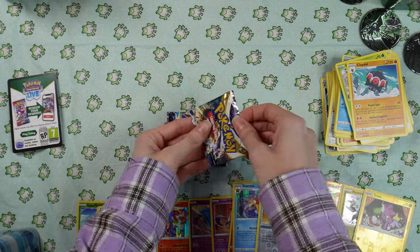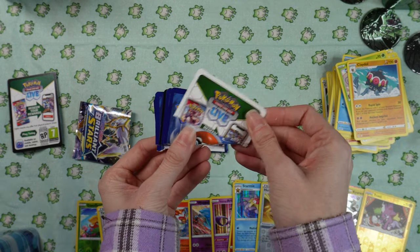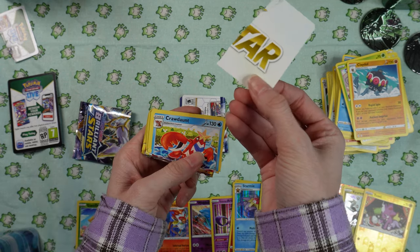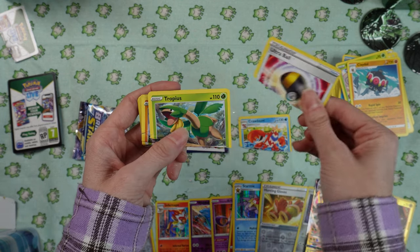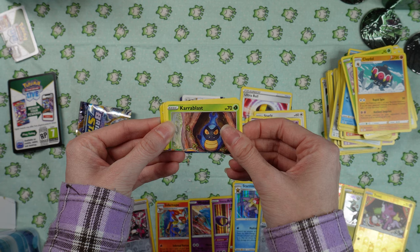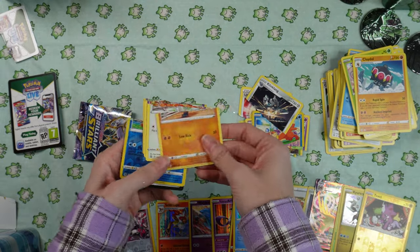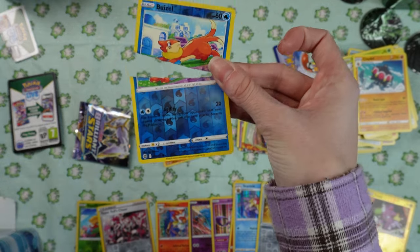All right, what did we do? So it looks like we had a white. 1, 2, 3, 4. We cut the V-Star card. Is that what you're mad about? Yes, that's always a good sign in my opinion. Well, we cut it. Crawdaunt, Ultra Ball, Tropius, Riolu, Starly, Milcery, Carbink, Clefairy, holo Boisel, and Klang. God. We ended up not cutting anything too bad. The only thing we ended up destroying would be this Boisel, which I think we can live with.